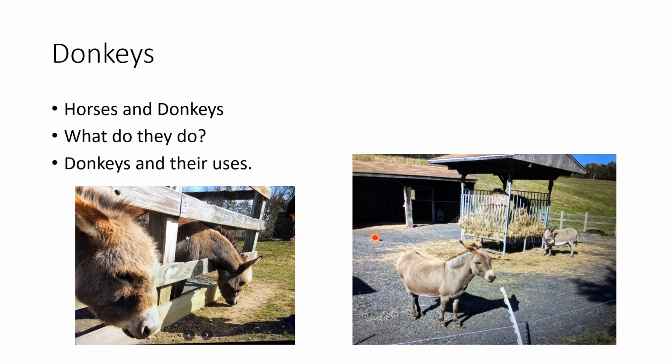So people would put different things like their suitcases on the back of these donkeys, and they would use them to travel to different places. So some people used it to travel to town, while other people use it to pull stuff, whether it's a cart or anything like that. Now, horses are still used in some areas, and so are donkeys in some areas of the world.